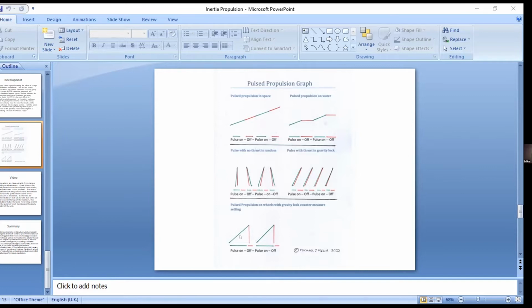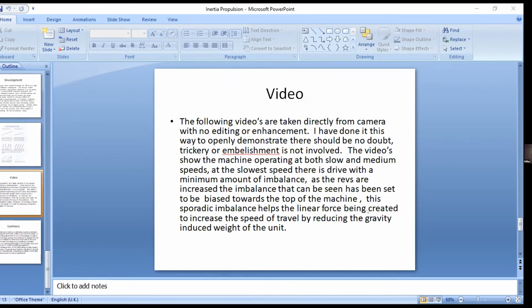The bottom one shows a pulse propulsion on wheels with a gravity lock countermeasure setting. So we have a pulse on, pulse off, pulse on, pulse off. But as you can see, we are progressing. We're not going backwards, back, back, back. We're going forward, forward. So that is basically the machine.